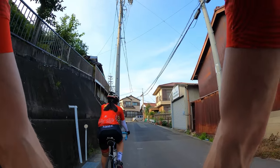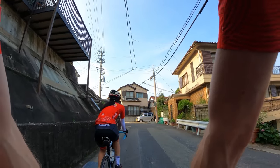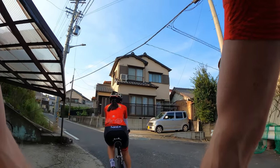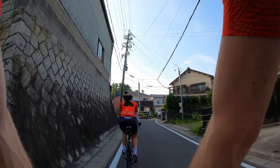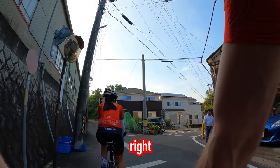I'm here with Tuan-chan. And yeah, it's a beautiful area we're cycling through today. I don't normally ride in this area too much, or I haven't very much lately. And I wanted to show you guys this area because it shows you a little bit more of the more traditional style roads. Migi.